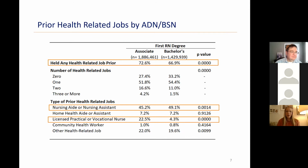And so of the prior health-related jobs that NSSRN does ask about, we found that among ADN entry RNs, about 73% held a health-related job before they completed their initial RN degree, compared with 67% of BSN entry RNs. And prior employment as a nursing aide or nursing assistant was the most common for both groups, though there was a statistically significant higher percentage among BSN entry compared to ADN entry RNs. And the second most common prior employment was licensed practical or vocational nurse among ADN entry RNs at 22%, almost 23%, compared to 4% for BSN entry RNs.